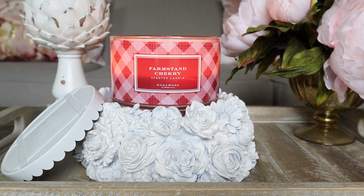Here's the thing about cherry scents. A lot of times I don't love them. I feel like a lot of home fragrance products that have a cherry fragrance to them come across as that children's cough medicine, or like children's Tylenol artificial cherry scent. I feel like that's what I mostly smell in the vast majority of cherry candles from most home fragrance companies. So it's a little bit medicinal, a little bit maybe too cloying, just not crazy authentic.